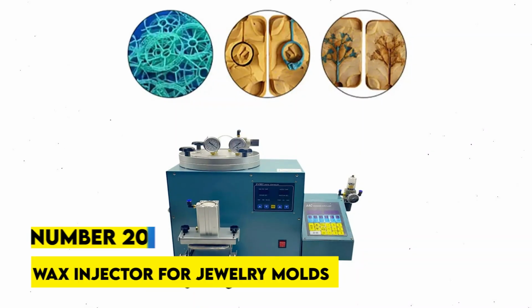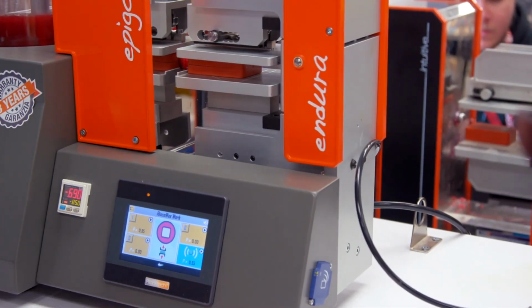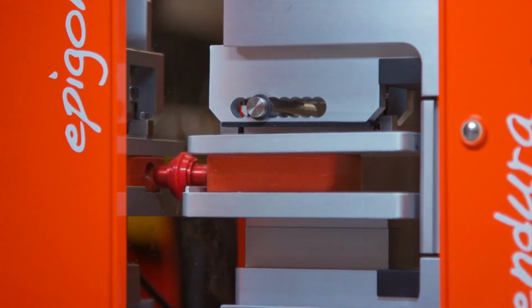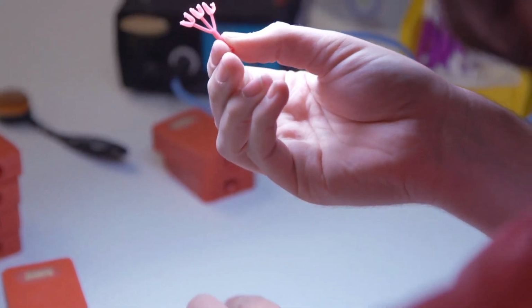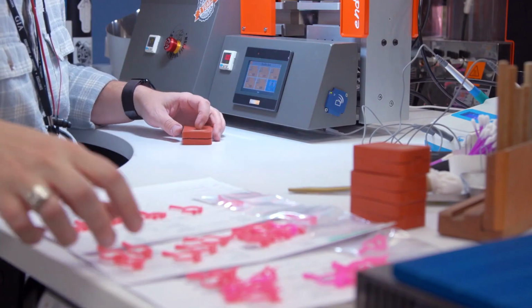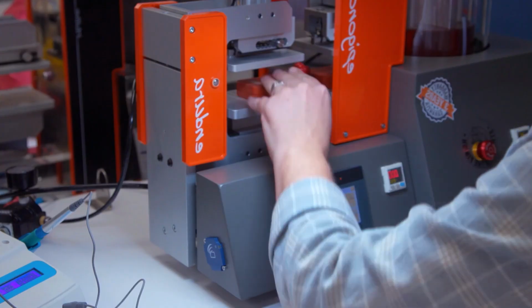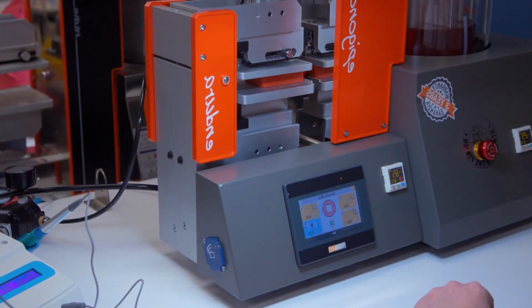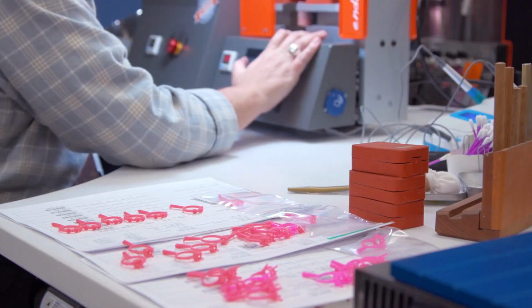20. Wax injector for jewelry molds. Jewelry casting starts with wax patterns, and that's what this machine does fast. It injects molten wax into silicone molds, creating detailed prototypes for rings, pendants, or earrings. Serve jewelers who don't want to do this in-house. Small parts, fast production, and great margins. Think of it as the starting point for high-end creations, and a business all on its own.